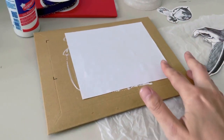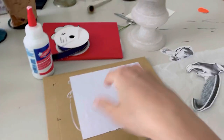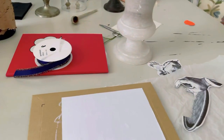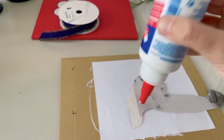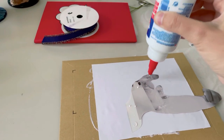Come on. Okay. Oh, it feels like back to school. The smell of glue, handcrafting. Oh, I need my other hand. I can't do it with one hand only. No. Okay, guys.